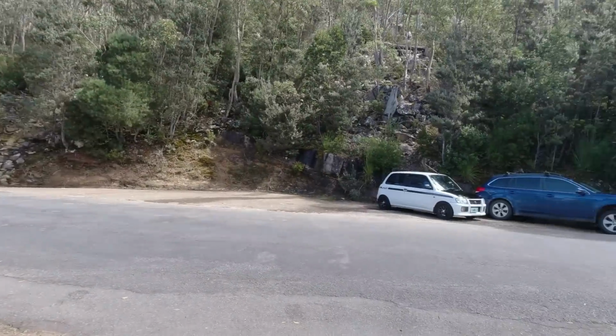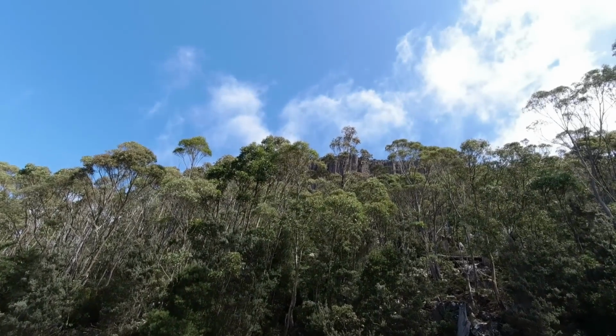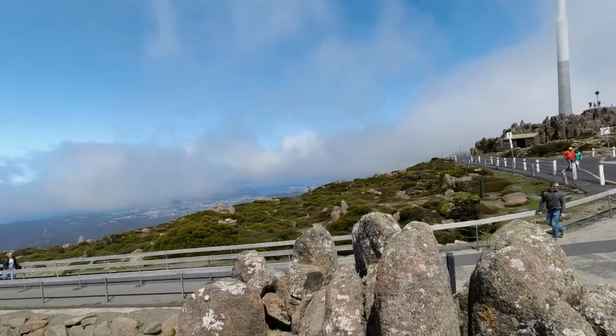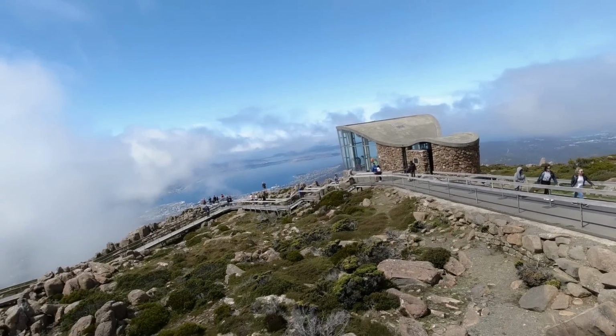which I'm doing in this hilarious little mirror. It looks like we've still got some way to go, so I might just keep on climbing. Well, here we are, right at the top.